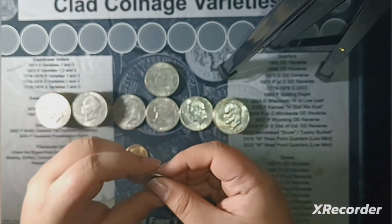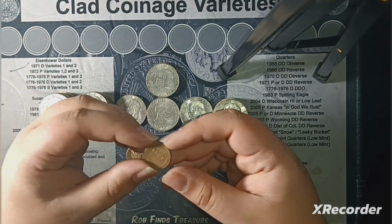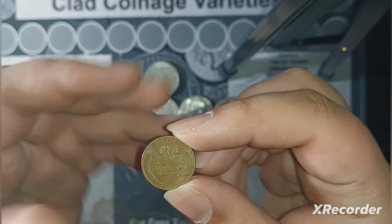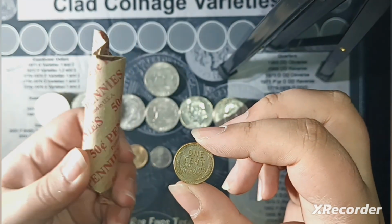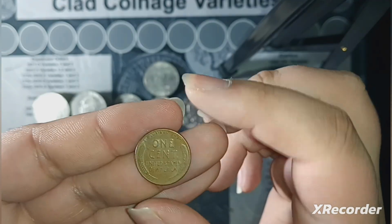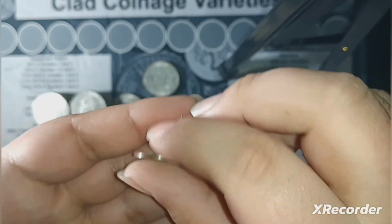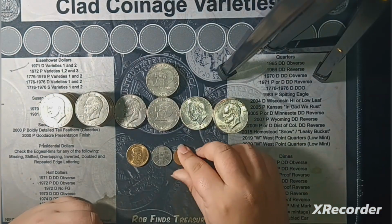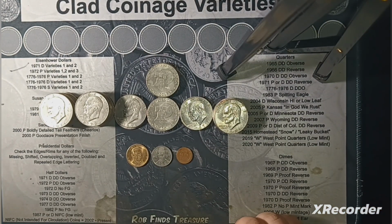So, pretty cool. And then, of course, the one find in the pennies. I didn't think we'd get anything in the pennies, judging by those first three rolls, but I think the reason why we got something is that it was in this roll. It was a different type of wrapper, so I think we got saved a little bit there. But the one wheat penny, 48D, it's got some good detail on it. So, yeah, I didn't think we'd get something out of every denomination.